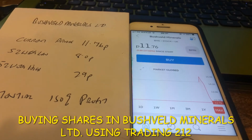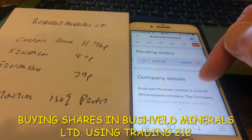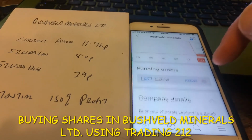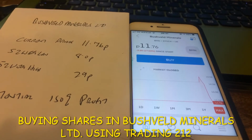But I'm going to hang on to these. I'm going to put on a 30% stop loss, so if the shares do tumble, I'll protect myself. But I can't put that stop loss on until I've actually bought the shares. So once they've been purchased tomorrow, I'll put the stop loss on. So till next time, goodbye.